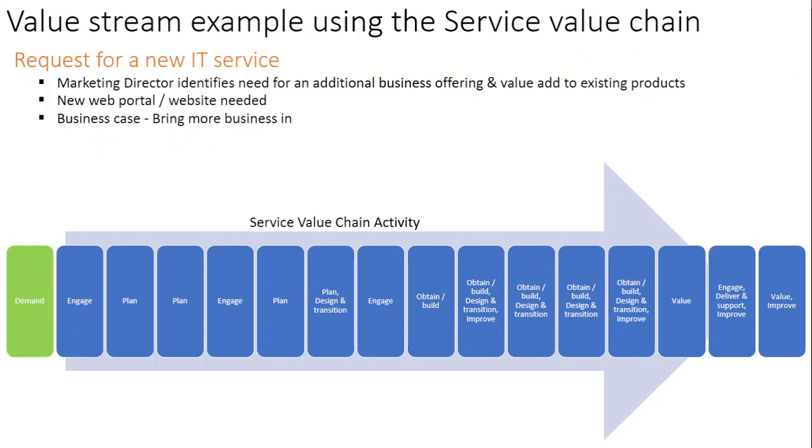So first off, from the value stream, there was the demand, there was an opportunity, and that request for a new service came from the marketing director. Now he had identified a need for an additional business offering, something else that wasn't currently being provided, and it would also provide some value add to some of the existing products that were already in place. It revolved around producing a new web portal, a new website, and the business case was about bringing more business in. So the demand element is there in the activity. That was the demand. I was in a business relationship management type role, so I was that interface.